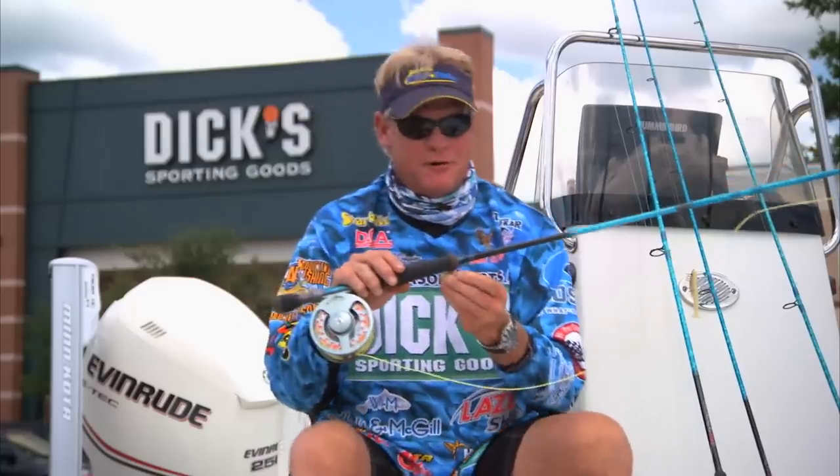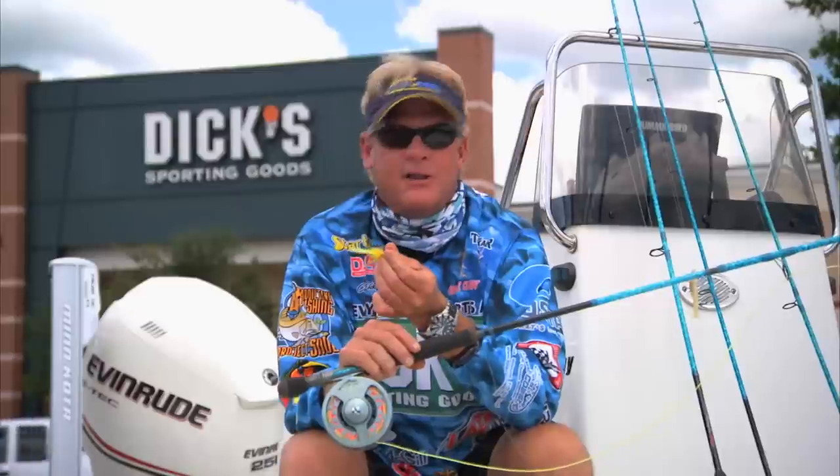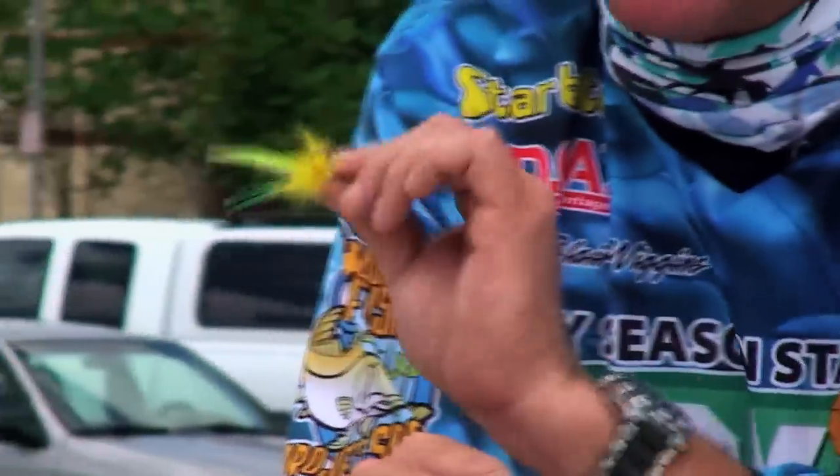And the fly I was throwing, Honson ties up these little flies like this. He calls it a little green cookie. And those big giant tarpon were loving this little green cookie.